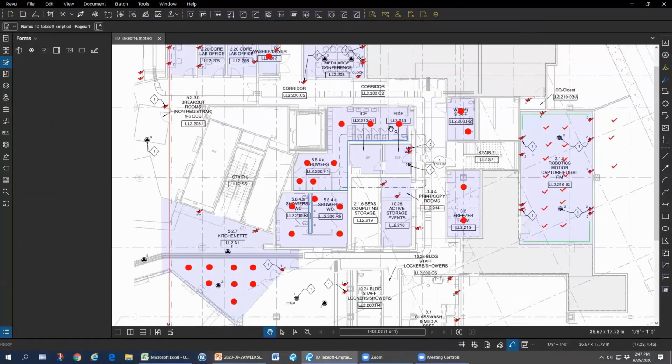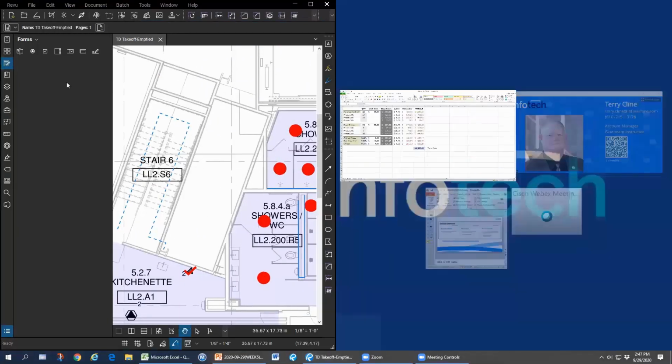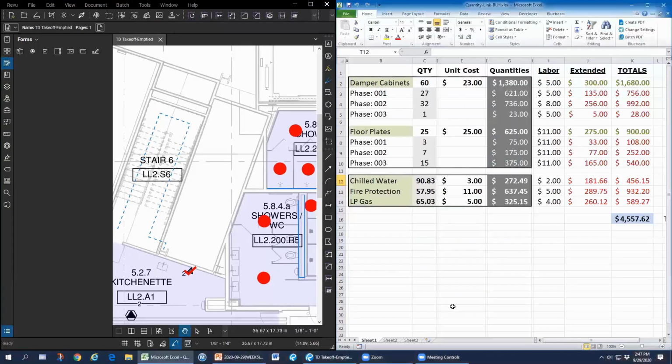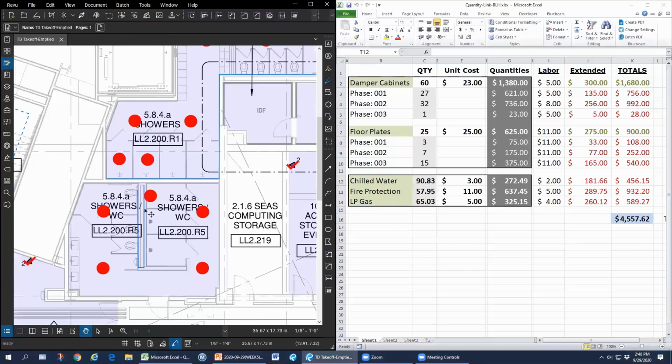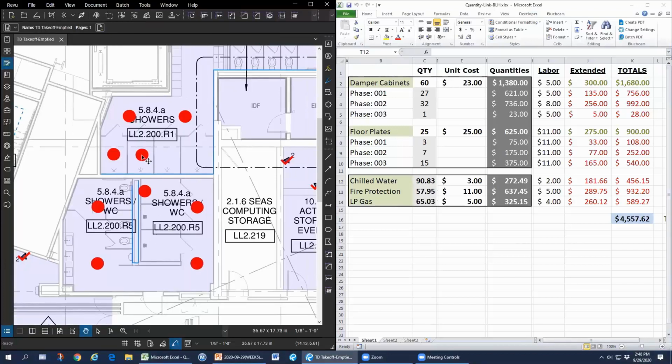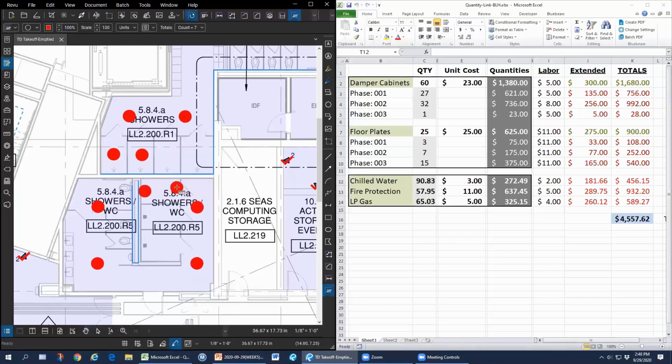So if I go into a particular area, I'm going to go into the shower area, and I'm actually going to split my screen in half temporarily so you can see both the drawing and the spreadsheet. If I slide that over, maybe do that right there. When I go in here and I choose that markup and I right click and say that I want to resume counting, and I go in and I place another data point and I place another data point, placing additional versions of this, and I hit escape.